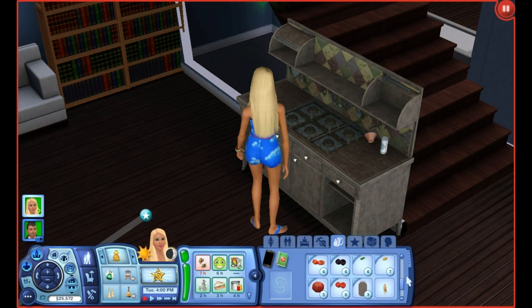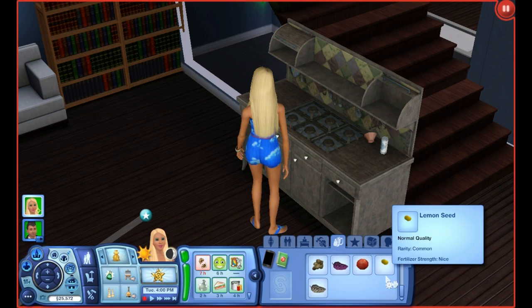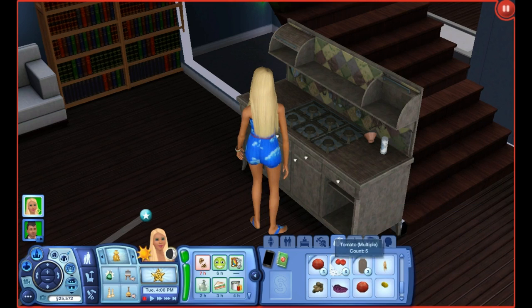Okay. Let me show you the preserves, and then I'll show you what I mean by when you open the jar, it just goes back into your inventory. So let's go ahead and put in some raspberries. You can drag and drop the stuff in here too, or you can just open up the inventory and drag it in that way. Okay, just drag it in there.